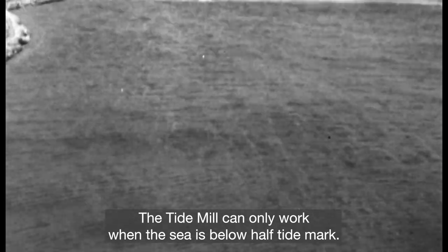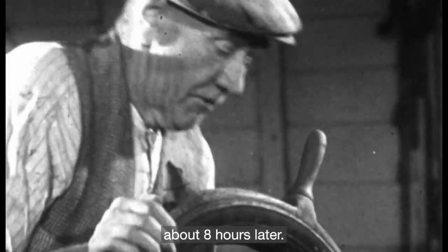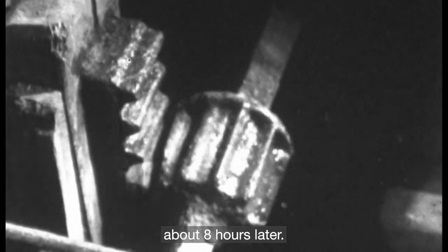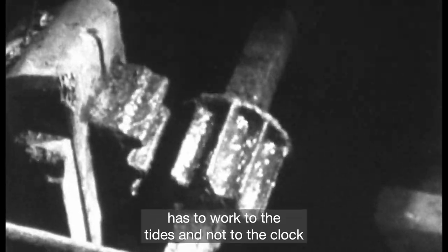A tide mill can only work when the sea is below half tide mark. That means only 4 hours on, then close down to the next half tide about 8 hours later. Tide milling is not a job that suits everybody, for the miller has to work to the tides and not to the clock.